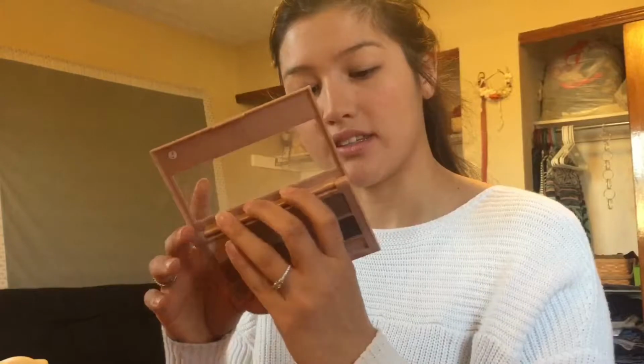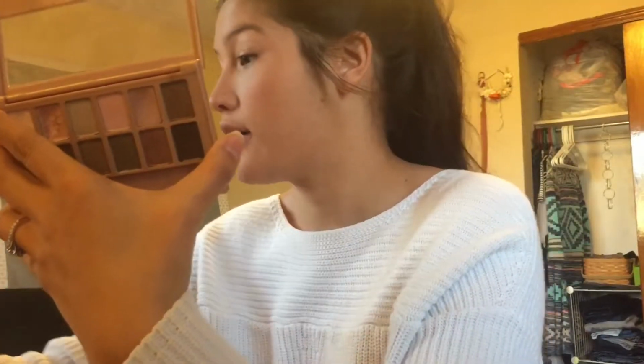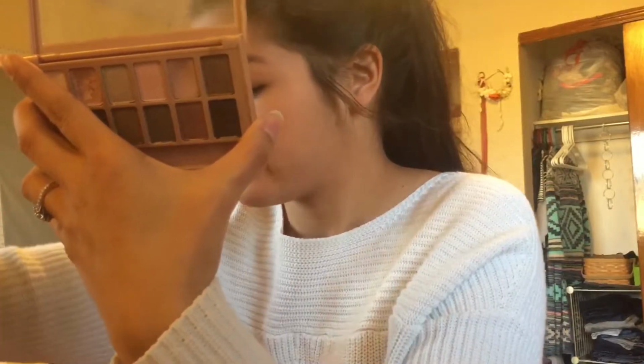Okay, so it says, when you look at it, I don't know if you can see, this is 1, 2, 3, and 4. And then it tells you where to put it on your eye. So let me just get all my brushes out. Okay, so 1 is supposed to go right under your eyebrow. Says to put all over your lid, so this is 2.